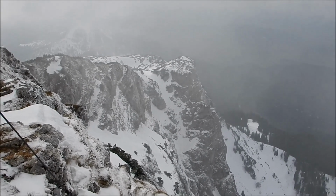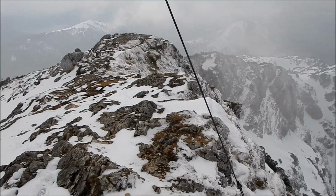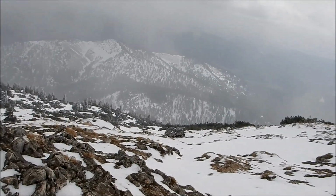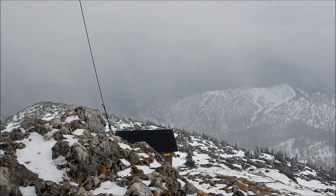Alright, it's getting a bit unfriendly out now. Gonna just get out of the wind for a little bit. If I was now bivvying, I would just be down there in these cedar scrub. I found a couple of nice places. You see the little hut is just here.